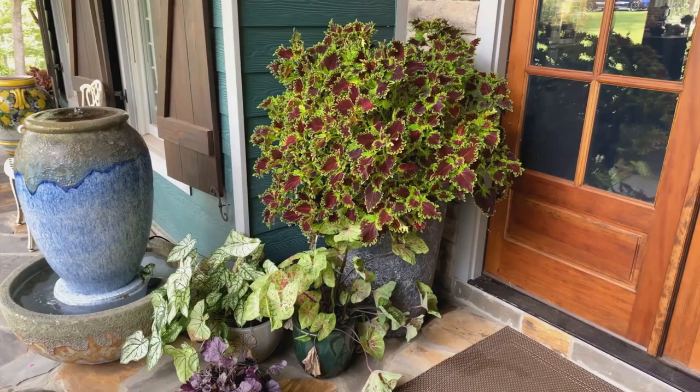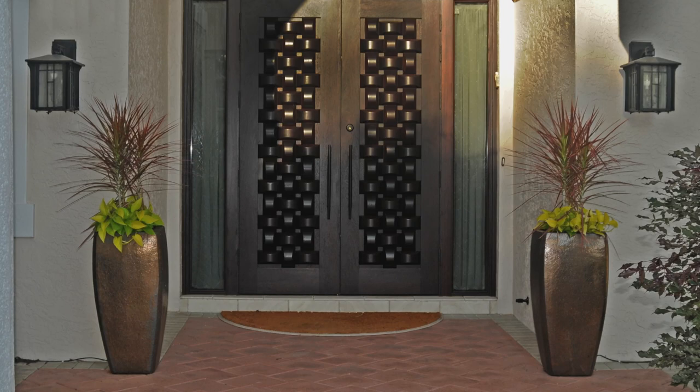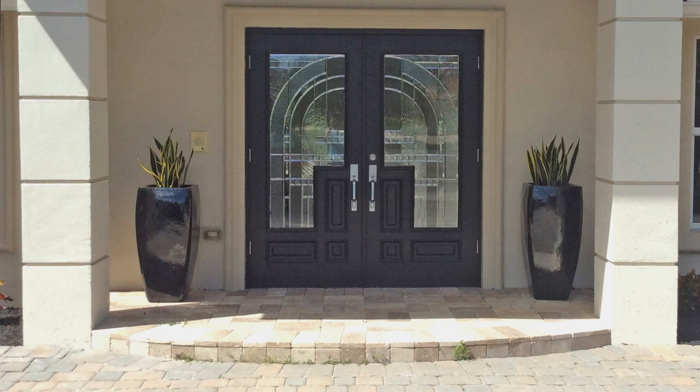I like to see sometimes those tall columnar pots there. I think they just look better than the really short ones. It's proportion. They look better proportionally. Well, and a door is a rectangle. It's a tall architectural feature, and so it would seem less appropriate to use a short squatty pot there.